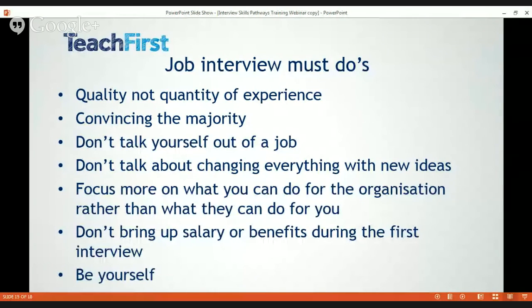A lot of the interview, especially the panel, is around convincing the majority that you could do well in the role. And with that, I think a really good technique can be picturing yourself in the role, picturing yourself performing well, doing it on a day-to-day basis, enjoying the role. And the more that you vision that, the more it will be easy for the interview panel to come to that way of thinking as well.